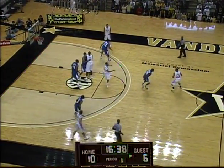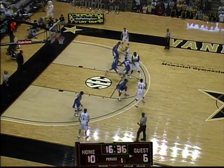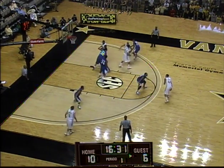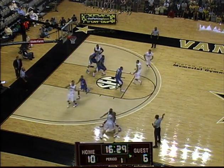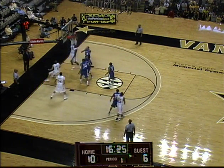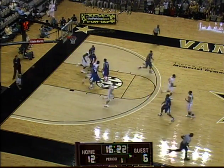He's got all 6 of the Blue Hose points. 10-6 the Vanderbilt lead. John Jenkins touches the ball for the first time tonight to Walker. They look for the backdoor cut to Jenkins. It wasn't open. Taylor up top, dribbling the basketball. Left wing Tinsley. Brad up top, Walker kicks it back out to Tinsley. Brad in the lane, throws it up toward the rack, and Taylor finished it with two hands.